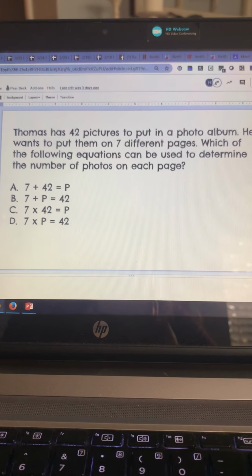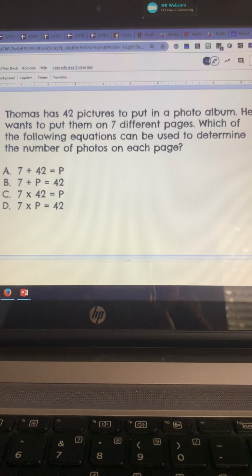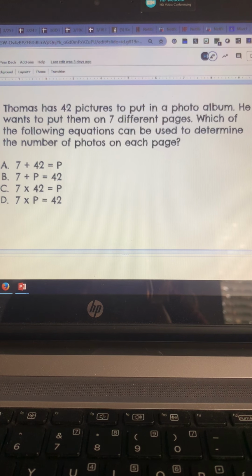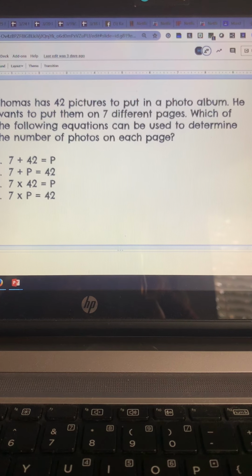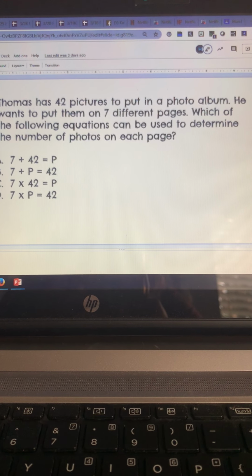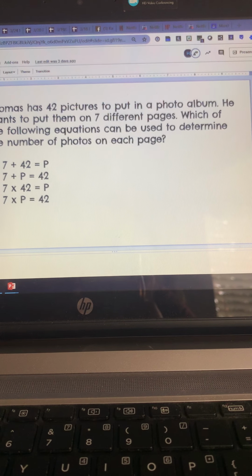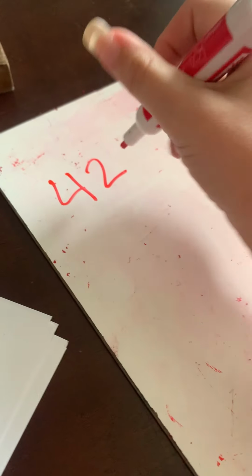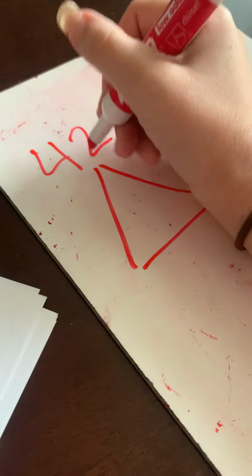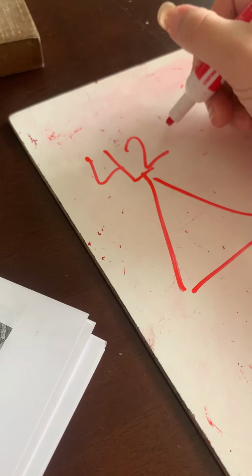All right, I'm thinking about this. Thomas has 42 pictures to put in a photo album. He wants to put them on 7 different pages. Which of the following equations can be used to determine the number of photos on each page? He's got 42 photos. That's all he's got. He doesn't have any more, any less. So that is his total, guys. 42 total, and he wants to share these 42, essentially. He wants to put them on 7 different pages.